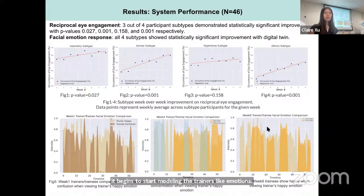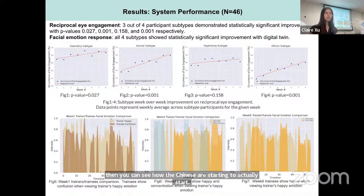And then by the end of the 8-week training cycle, you can see that the top emotions for both were happiness, where the trainer's emotion is indicated by the lighter yellow, and the trainee's emotions by the darker yellow color. And you can see how the trainee's emotions are starting to imitate the trainer's emotions.